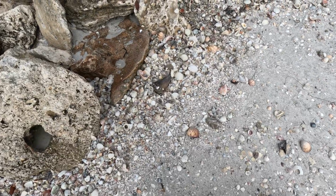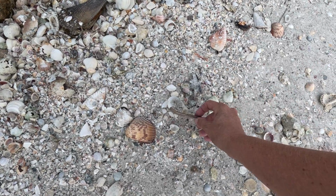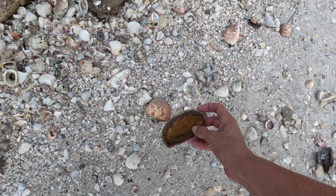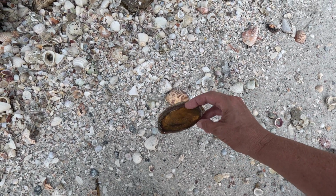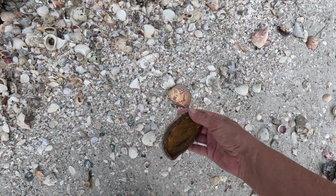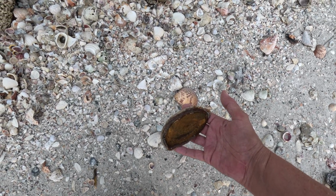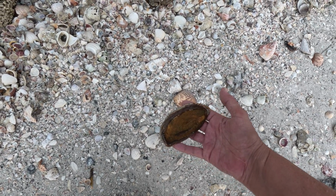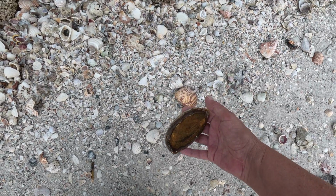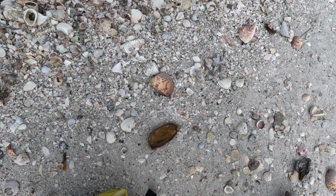I have to get this one on here. This guy is the operculum. Oh wow. I've been showing all these live shells with these operculums. Look at the size of that beast. The operculum is bigger than any of the live animals that we've actually found. So this is to a big, big shell. That is a cool find. I'm definitely gonna take that home.